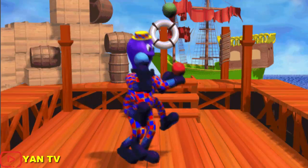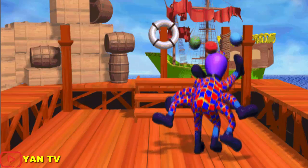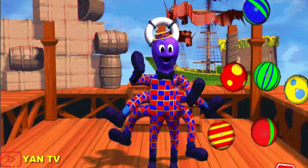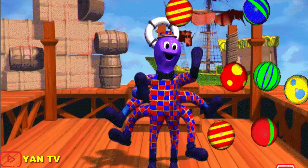Move your arms like Henry. Groovy. Move your arms like Henry. Snazzy. Move your arms around and around and around. Gee, a red ball with yellow stripes would be good. That's red with yellow spots. I need a perfect red ball with yellow stripes.